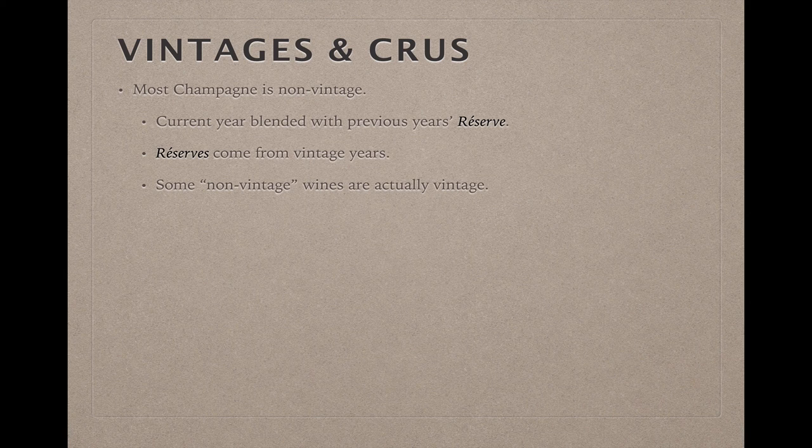In bad years, some houses will use only wine from that year, but still label it a non-vintage wine, so that they won't have to save any of the wine made that year for future vintages, since it wasn't very good, and so that they won't have to blend in good reserve from previous years to try and save a wine that doesn't have a whole lot going for it to begin with.